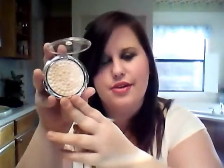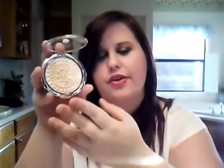It's really luminous, and you can build on the color. If you're going out for a night, you'll want to put quite a bit on, but just during the daytime, one little sweep and you're done. And this definitely does the job. I really do like it, and I think it's well worth the money. And that was Physicians Formula, by the way.